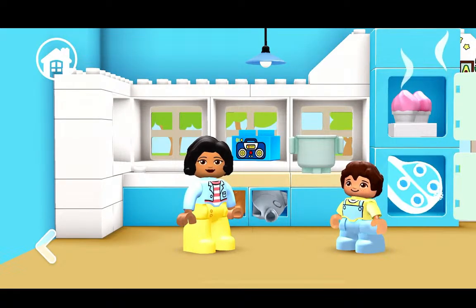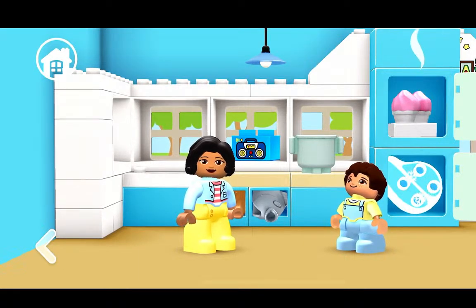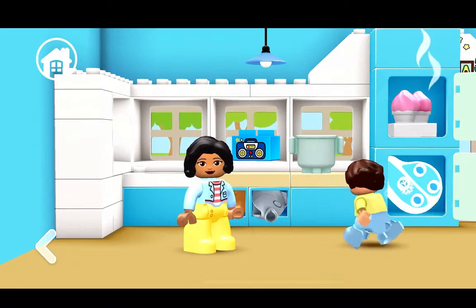Let's take to the fridge. Look, it's a beef. Maybe cook a beef?